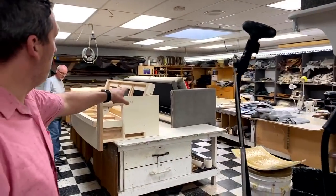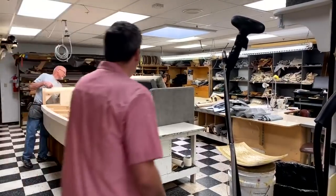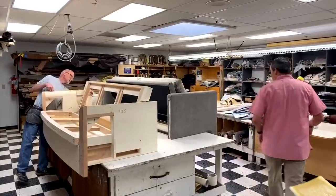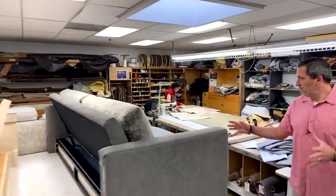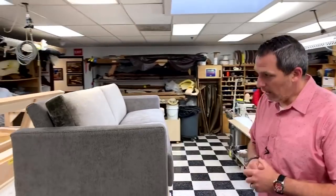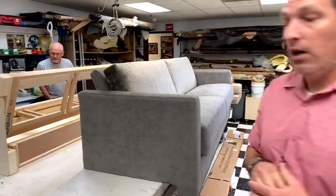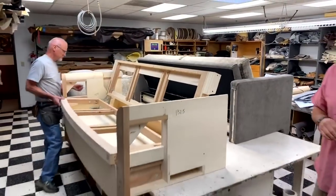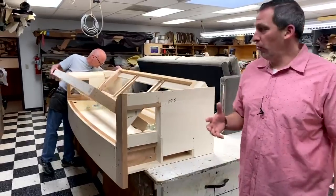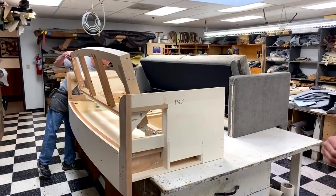There's a sofa right there. That's 1324's sofa. That one's completed, or at least almost done. Probably ready to be put into the coach. But I wanted you to take a look at 1325. You know, we don't buy a sofa off of the shelf, strip it down, and put our own upholstery on it. We build these things piece by piece.